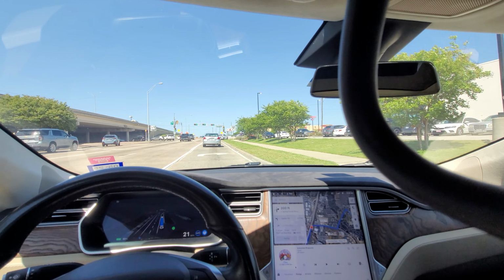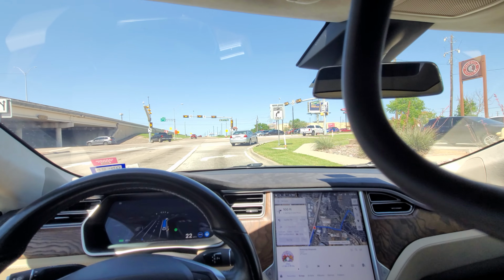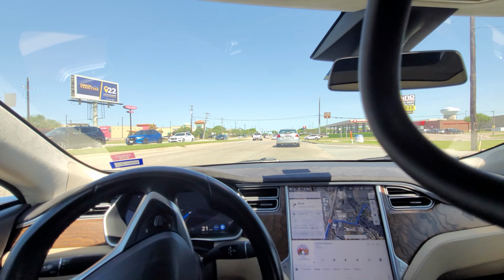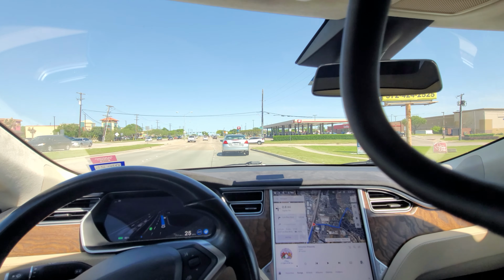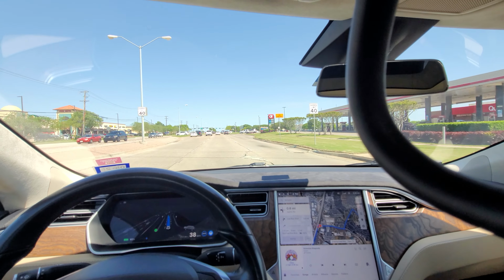Okay, this will be easy. We have a green light for the right turn, so no challenge there. Oh, we got a yellow. But nice and smooth. Perfect. Beautiful. Oh yeah, I'm loving this. This is great.